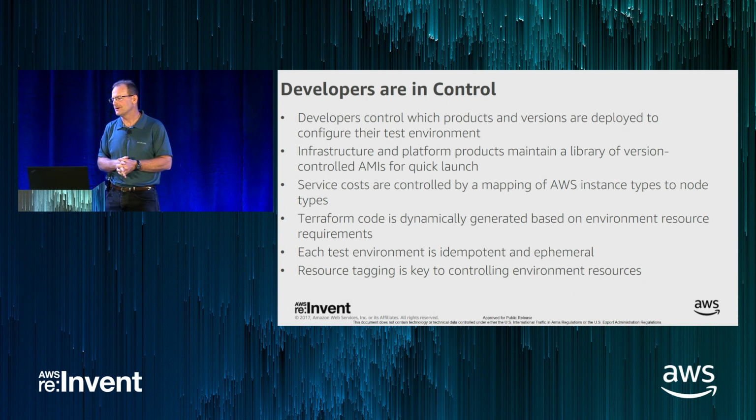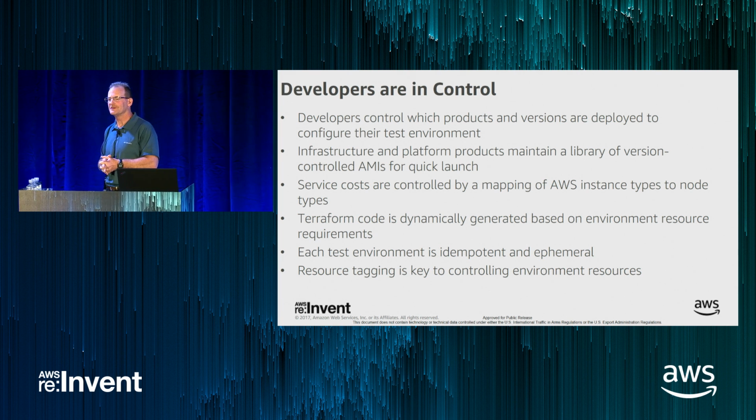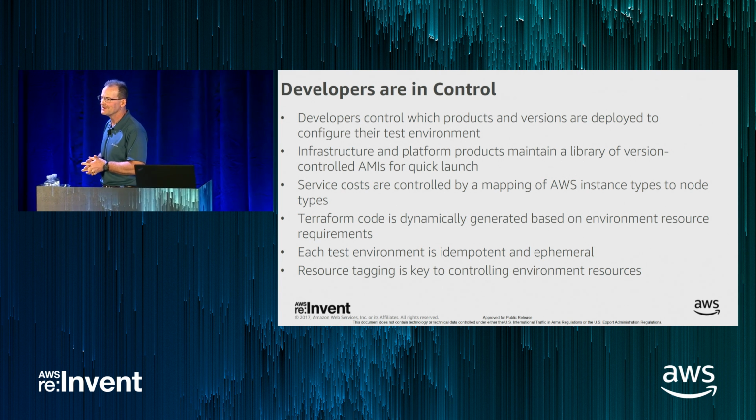So that's our experience with this particular use case. There's many others that we can talk about, but that's sort of how we got there and why we're in GovCloud. Thank you.